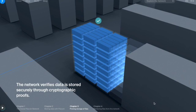Let's stop here. This is key also to understand that it's a partnering agreement, really. Those who need their information stored and those who are providing the storage. And so the network is going to verify the data is being stored securely. And for that, those folks receive incentive. They get paid.